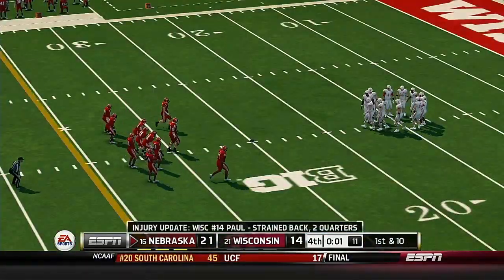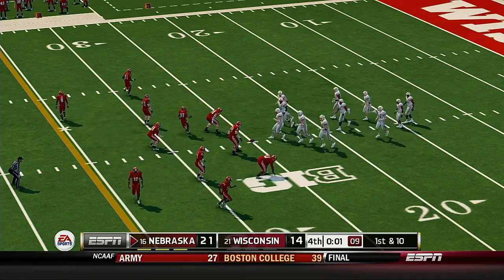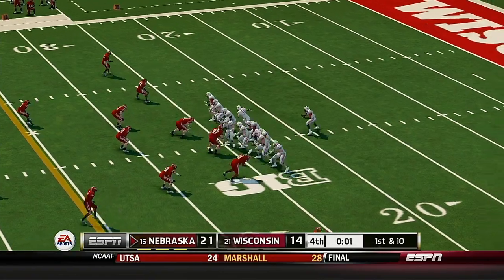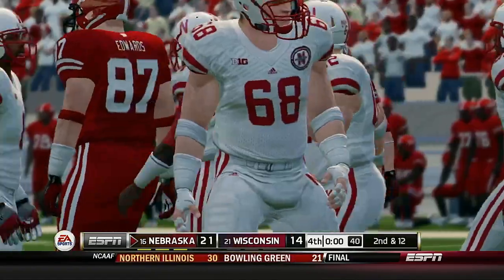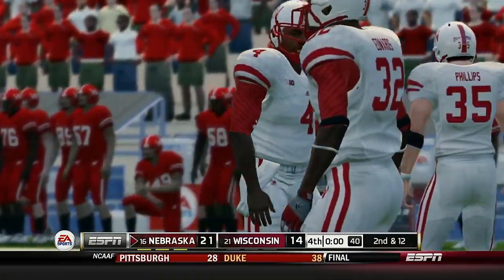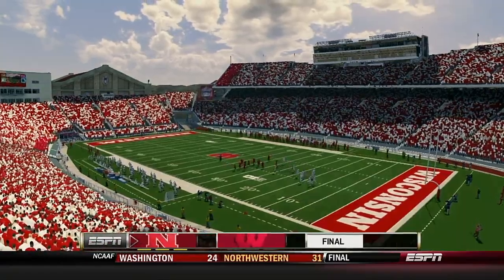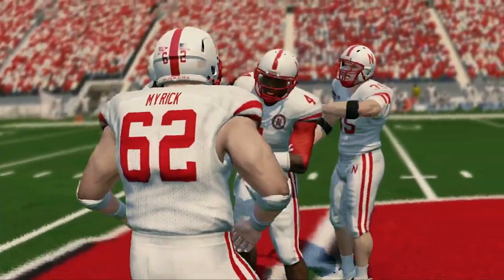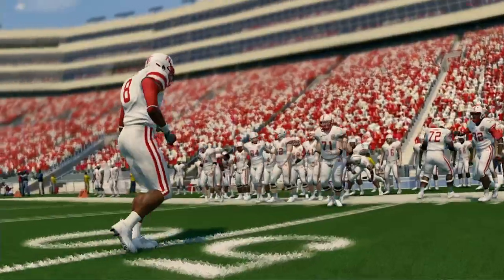The whistle hasn't sounded yet. They still have to snap the ball and make sure they don't make any mistakes. Nebraska is up by a touchdown. He takes a knee, looking to take some time off that clock. That's going to do it for this one. Our final score, 21-14, Cornhuskers.